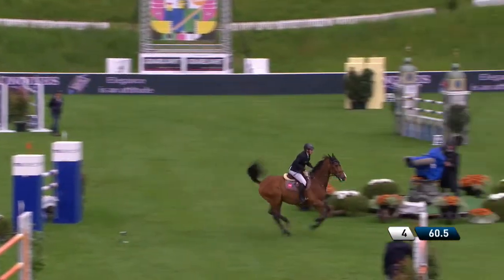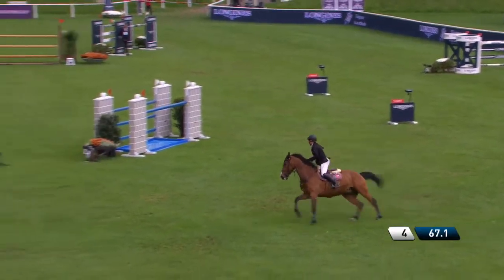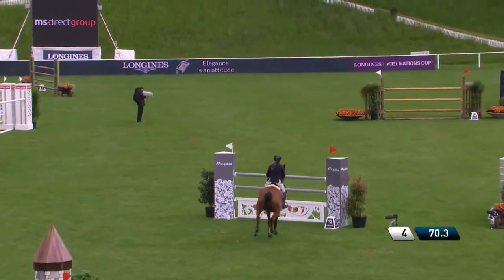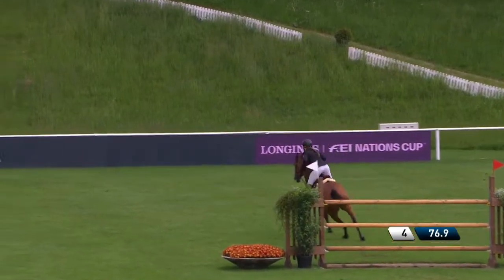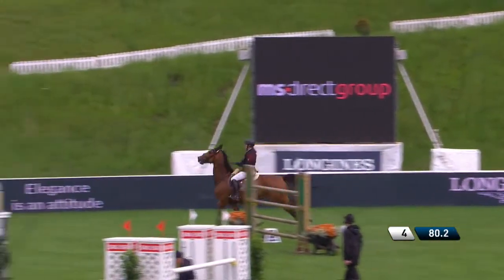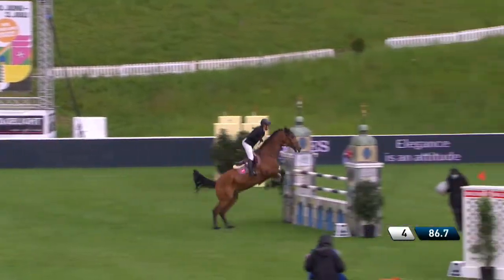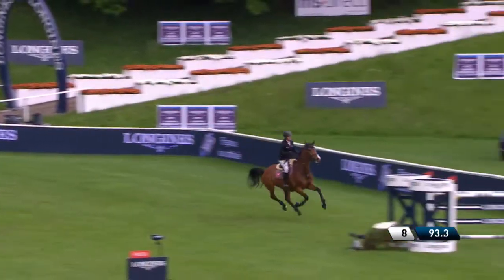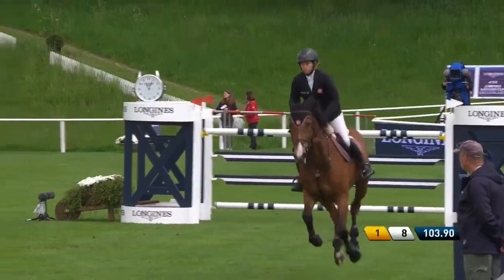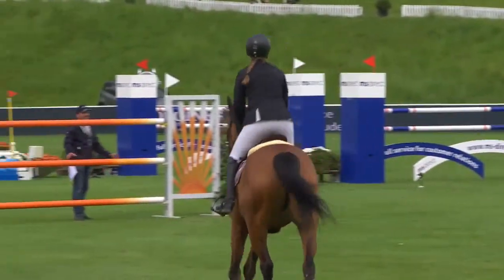19 jumps and obstacles. It's a twisty, turny course here set by Gerard Lechat. Sharp left-hand turn. Good shot. No, it's gone. Eight to add. Finishes on 103.9. Barbara Schneider and Escoffier, the 12-year-old Dutch-bred representing Switzerland.